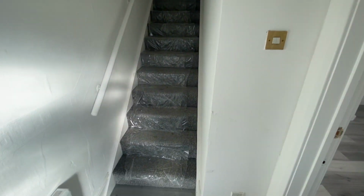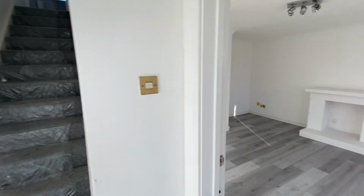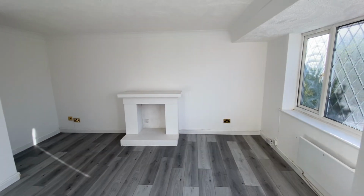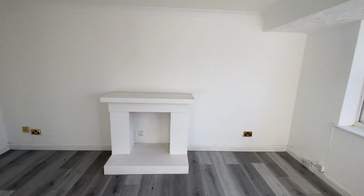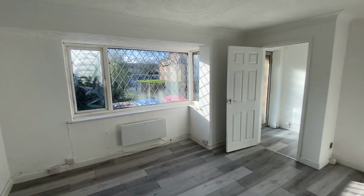So we come into a really bright entrance hallway. Really nice, new carpet's just there being fitted. Got a really nice spacious lounge. The sun shines on this property pretty much all day long.